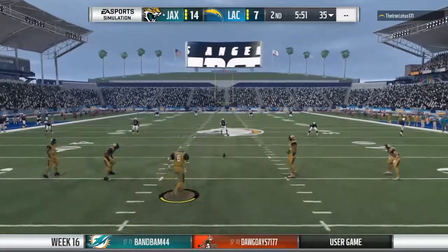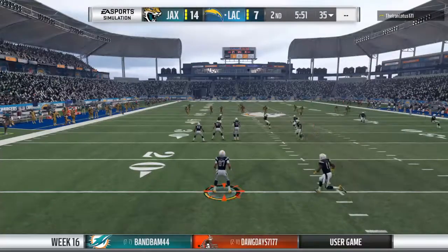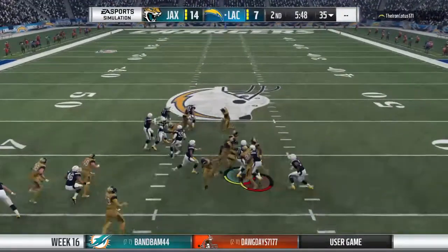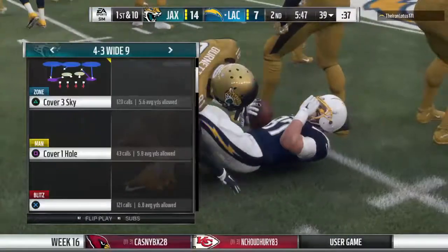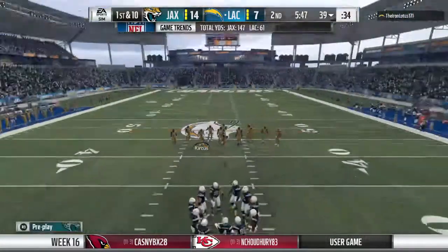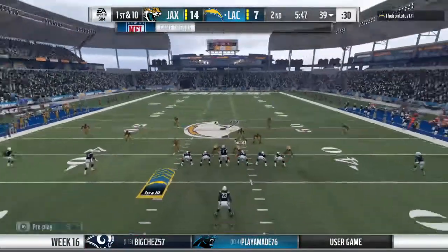Out is the kickoff unit as they run up and send this one away. It's a short kick, taken at the 15. And they'll have good starting field position as he's up just shy of the 40. So out come the Chargers. Shift together here from the D-line.